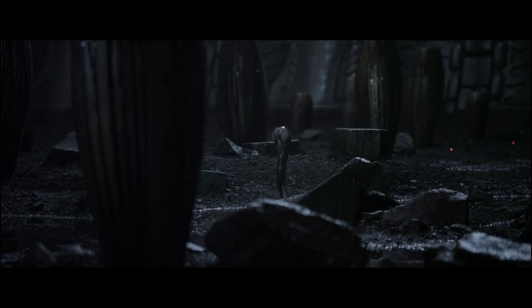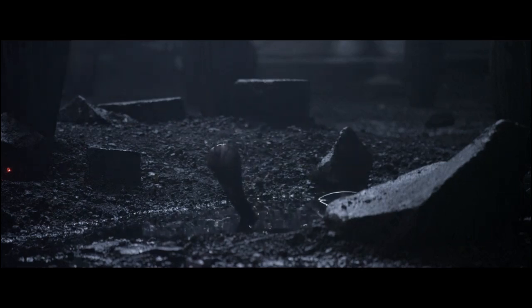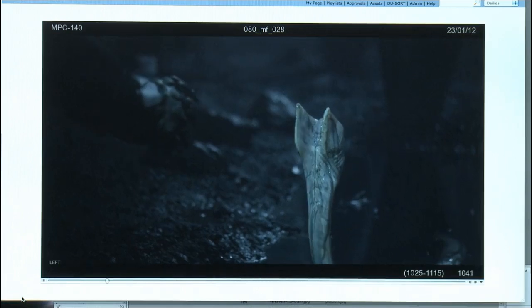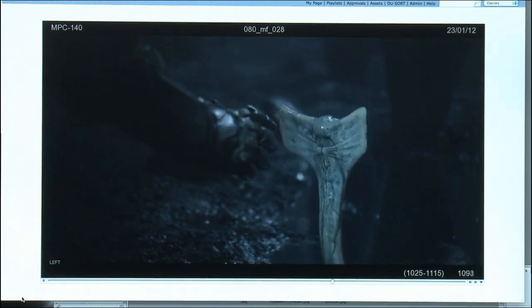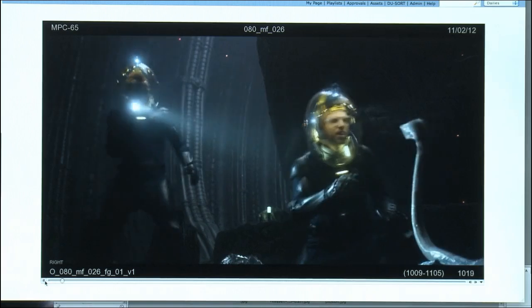Ridley really wanted to try and do things real first, and where it would fail, then he would want us to do it digitally. There were certain limitations of things he couldn't do. The way that the mouth kind of uncurls and opens up, we could only see it from behind, and MPC ended up doing the frontal version where it unfurls and opens up, and then we cut to the rear view, which is practical.